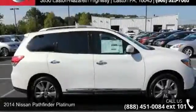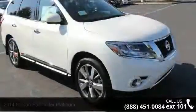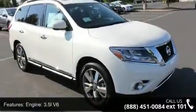Arrive in style with this 2014 Nissan Pathfinder Platinum. If you are looking for an automobile with great features, look no further.